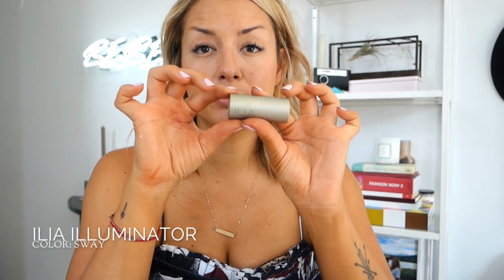This is a little bit more subtle, and if you like a blinding highlight, which sometimes I wear, this is not that product. So the second highlighter I have is from ILIA. I think that's how you say it. I bought this in a beautiful little boutique, and I have it in the color Sway. The reason I bought this one was most highlighters that I found are white, gold, rose gold, those kind of colors. This one is really interesting because it was this bronze color.